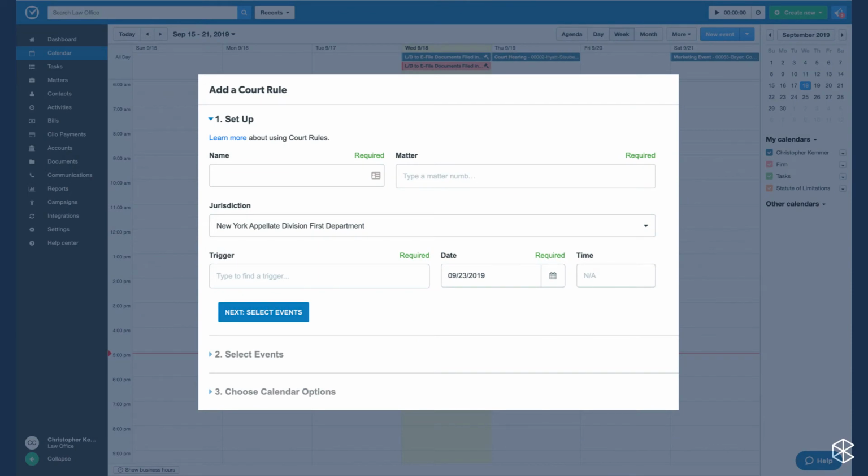And back to court rules. Court rules allow you to create events automatically based on rules and deadlines from hundreds of US courts. So you can stay on top of those filing deadlines, case milestones, court dates, and more.